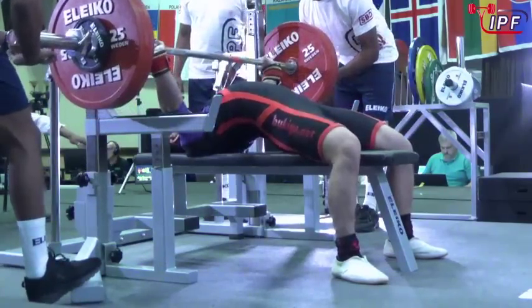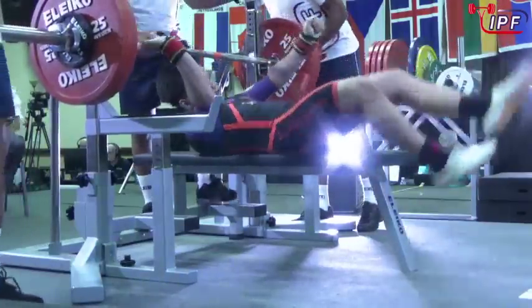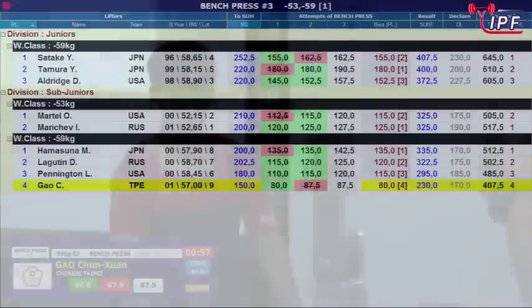And looking ahead, that's really what's going to give him the best chance to kind of stave off Aldridge here, is to put more on his total and bench, because he doesn't have a deadlift that's with Sataki or with Aldridge. So let's see what he does in the next lift. Is he going to play the long game, or is he going to have a crack? And he has put in 190.5 for a record.